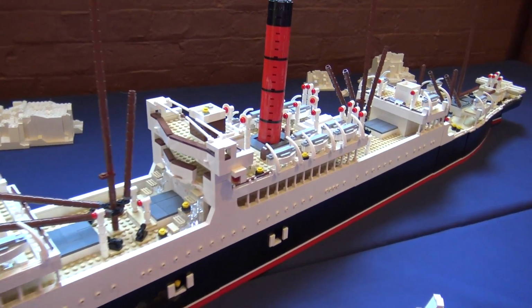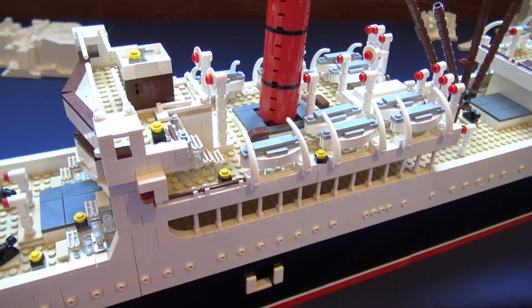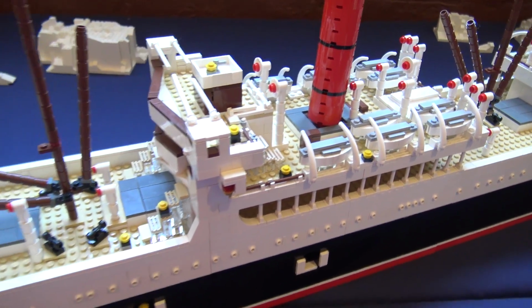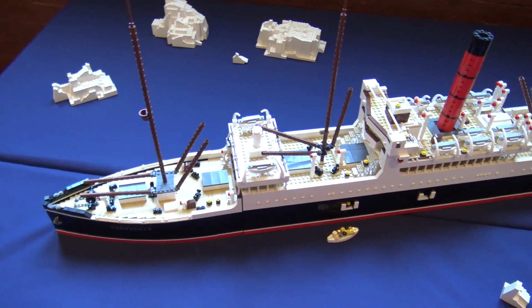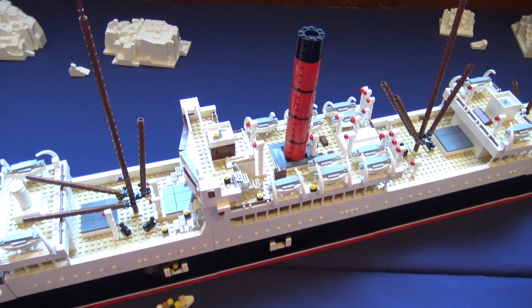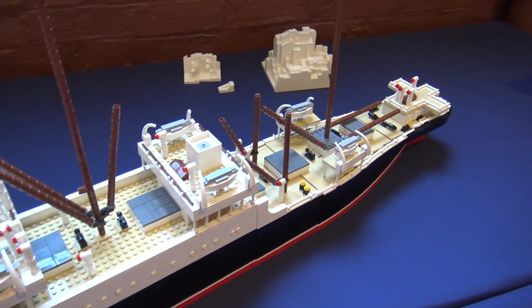Okay. Yeah, so a little parts grabbing here and there? Yeah, I've done that on several of my builds. Yes, I think Assembly Square is missing a couple of awnings, and I think the Parisian Cafe is missing something, and I'm fairly sure something was missing from the Palace Cinema. But on the whole, most of the stuff's pretty well standard.